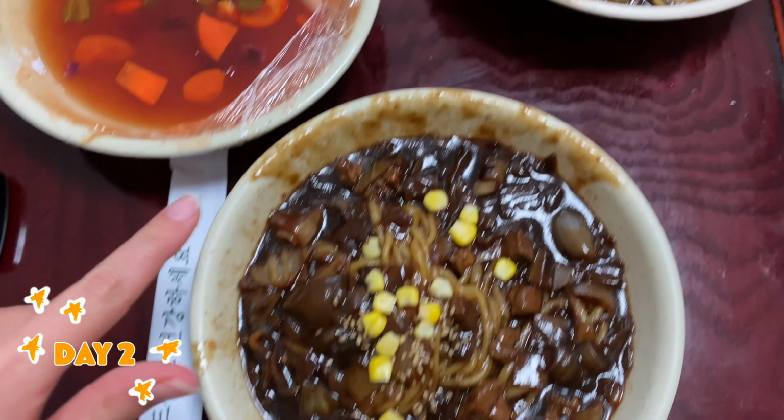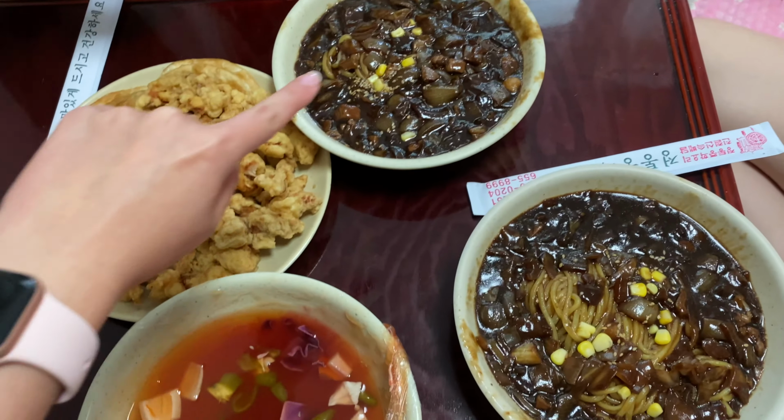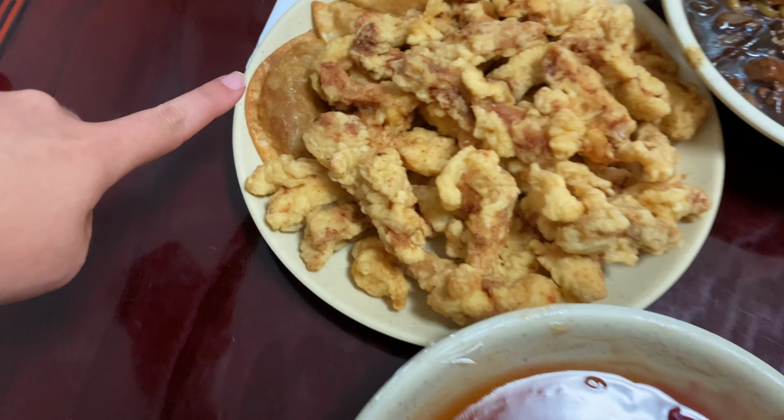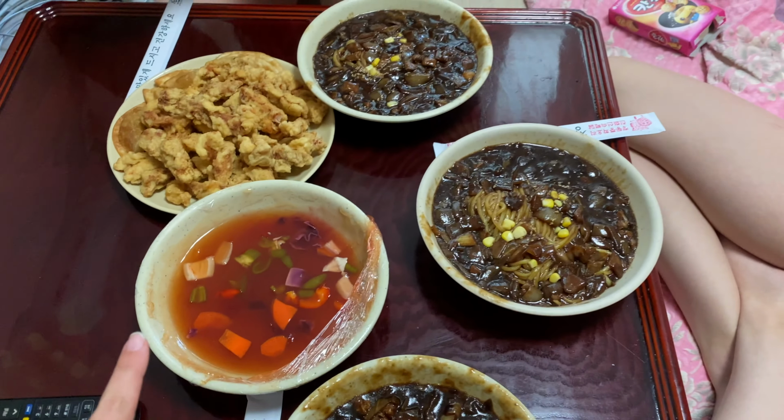Your jajangmyeon. Tangsuk. Mandu. Yum yum.